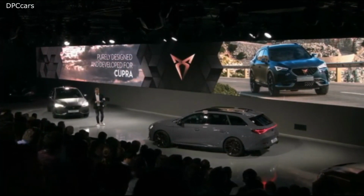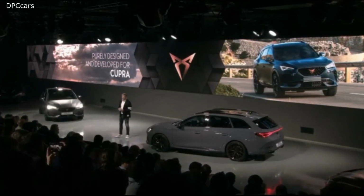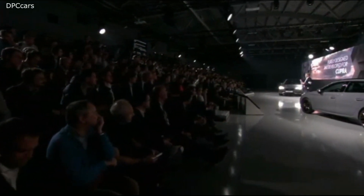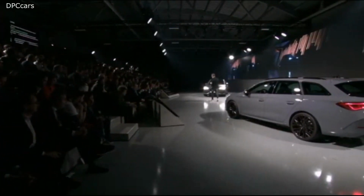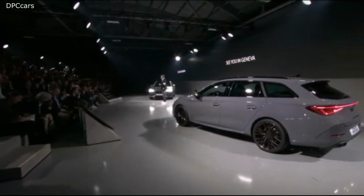The CUPRA Leon, I think, probably one of the most important cars for the CUPRA future. A car purely designed and developed for the CUPRA brand on its own. And my head of press, Christian Stein, didn't want me to show the car tonight. He wouldn't let me show it because he wanted to keep some things to keep you guys excited to look ahead for. So I'm not allowed to show you the car, but this video behind may give you an insight, a feeling of what's to come.